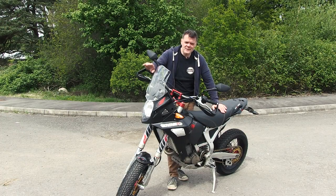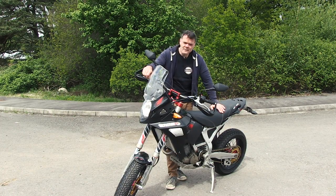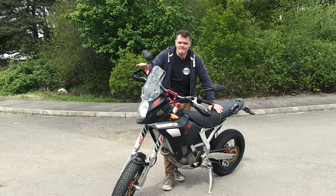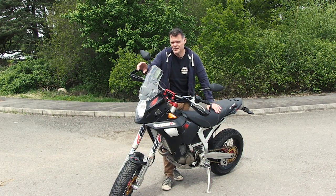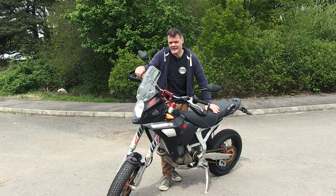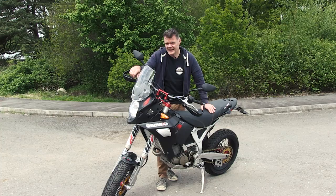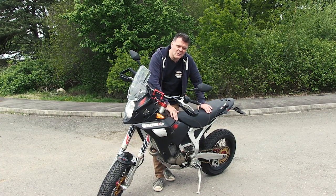So what makes the RS model different to the other two? Well, you get WP suspension at the front, you get some extra detailing over the bike, but then you also get something which I think has the potential to be an absolute winner. You get two sets of wheels. You'll get your adventure wheels and you'll get a set of Supermoto wheels. So in theory, you're getting two bikes for the price of one. And let's not forget, you get a nice little bit of smoky red colour on it as well.